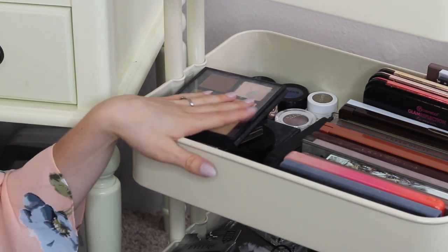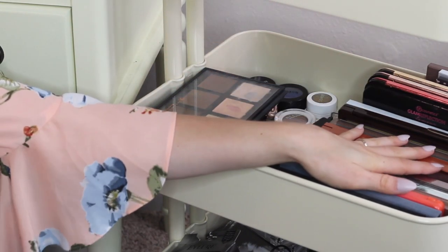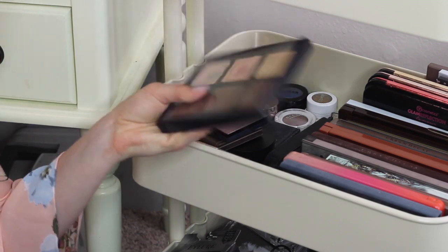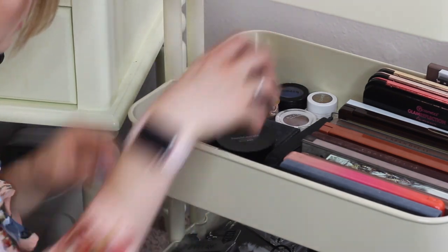Okay, so this drawer is a mix of bronzers and contours and eyeshadow palettes. So we'll start with the bronzer and contours. I keep my Anastasia cream contour kit in here handy. And I also have a bunch of other little bronzers in here.